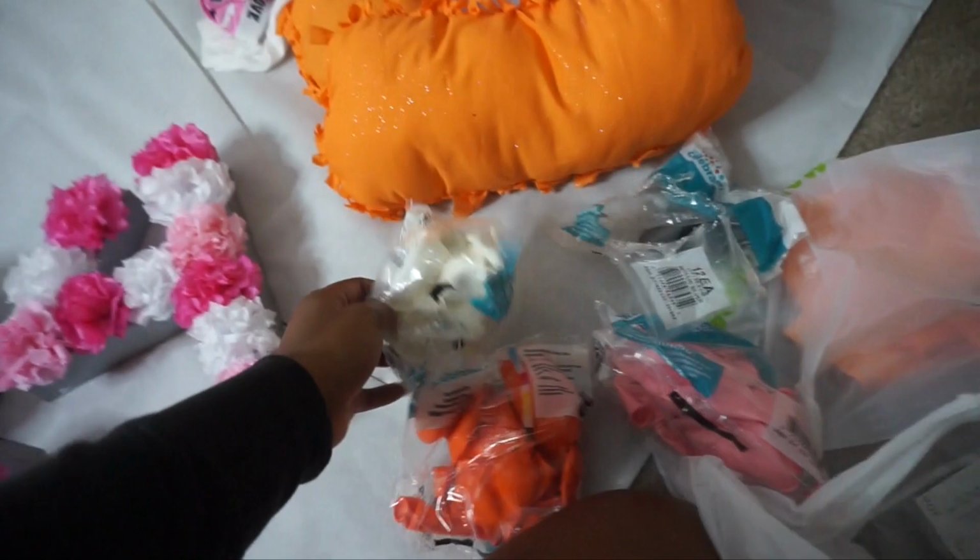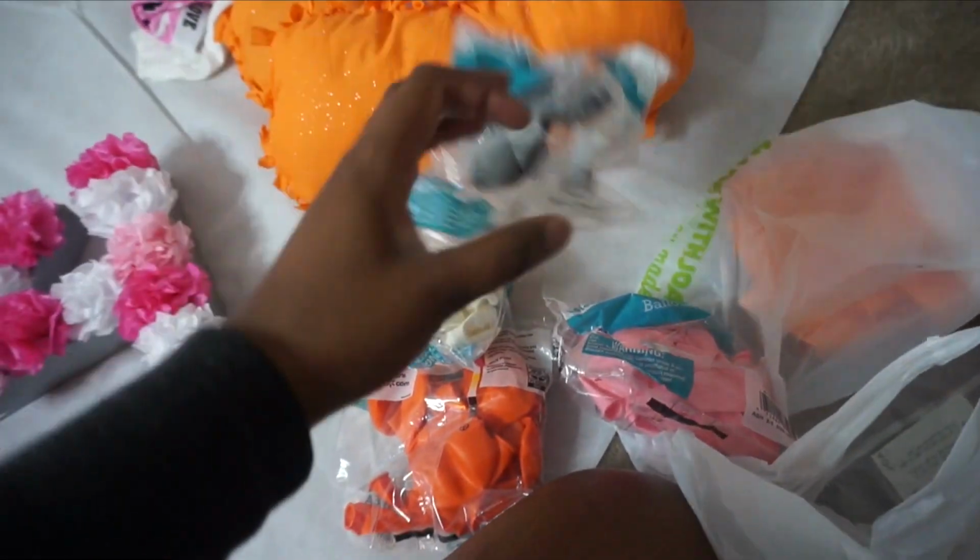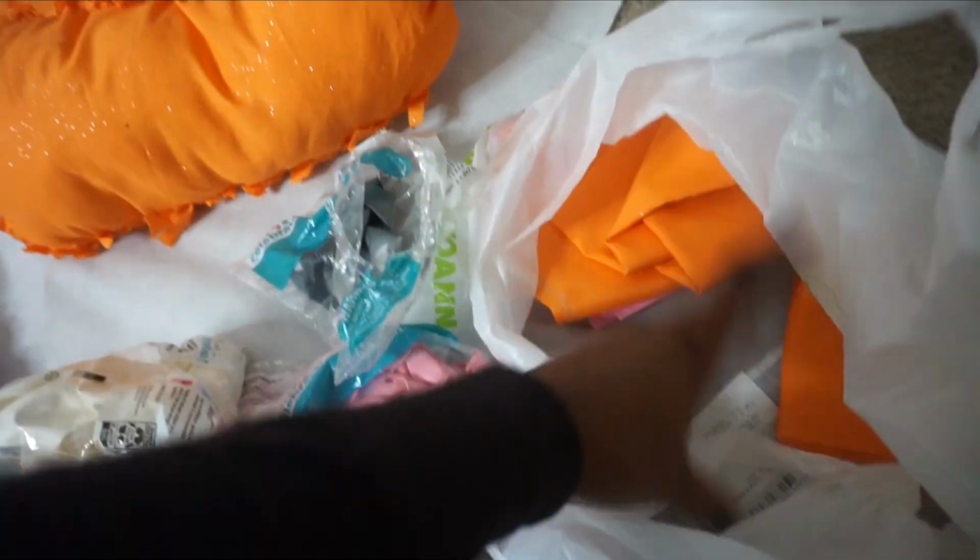I don't know if I should blow up some of the orange balloons. Or, oh, should I do the silver? I don't know. But y'all gonna see that process too.